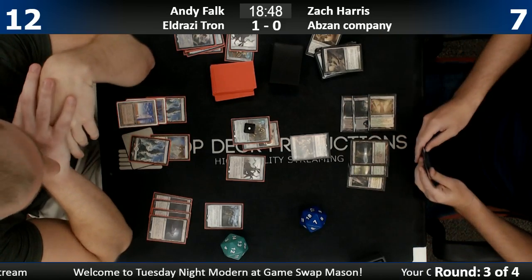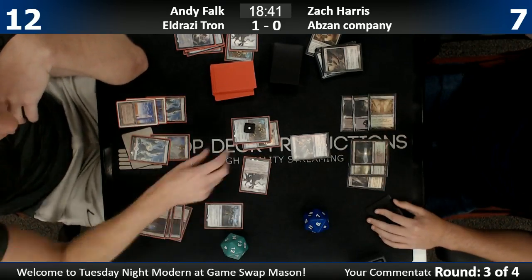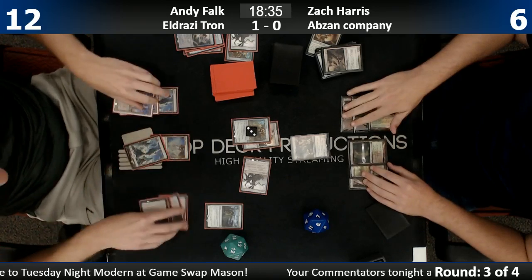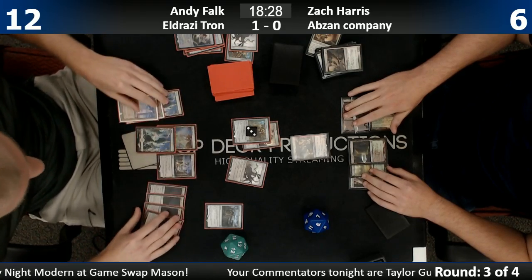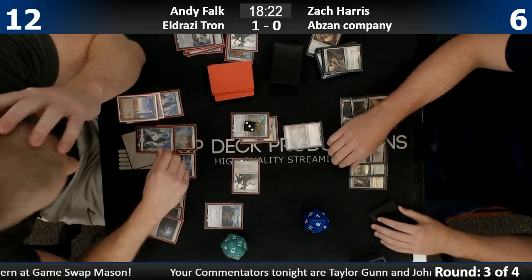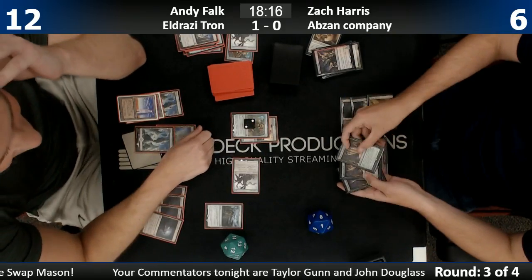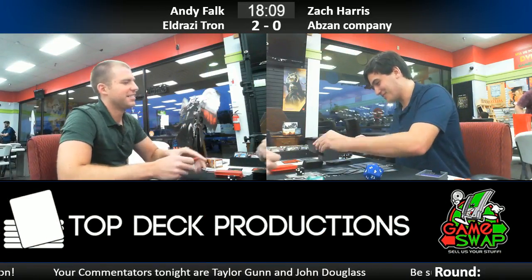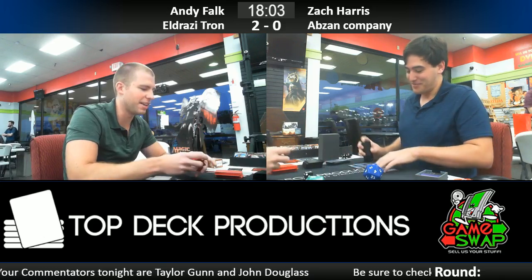Fulminator Mage doesn't do anything. And this is the game. There's a Sea Gate Wreckage. Yep. Triple Collected Company. Well, that'll do it. Eldrazi Tron takes it down. A few misplays in game 1, not punished. Life's not fair.